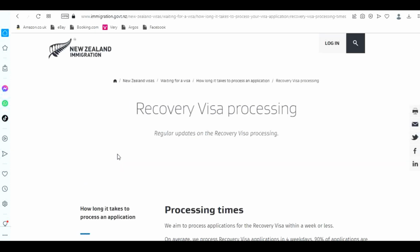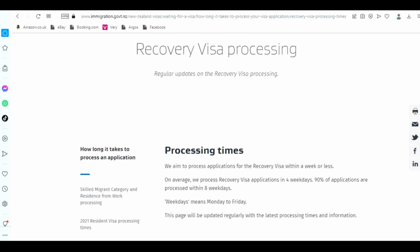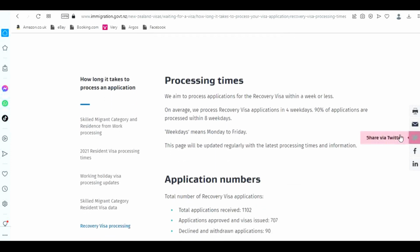Come here, you click recovery visa processing. This is the official website of New Zealand immigration. Any news you are getting from here is free and legit. Okay, as you can see, how long it takes to process an application. We aim to process application for the recovery visa within a week or less. On average, we process recovery visa in 4 weeks. 90% of applications are processed within 8 weekdays. Weekdays means Monday to Friday. This page will be updated regularly with the latest processing time and information. As you can see, within a week or less, your visa is ready.